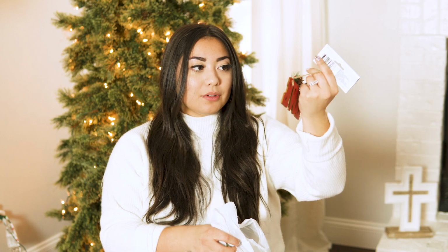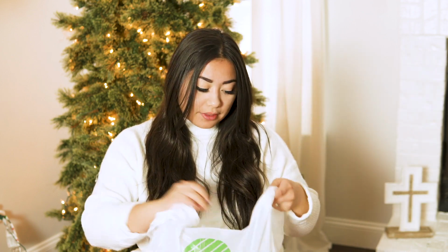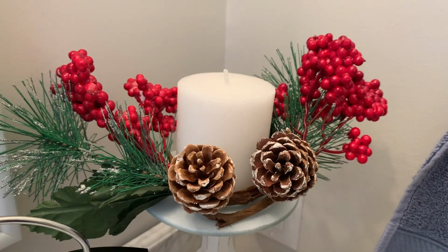Here it goes. And they also had some that said peace and joy. I think I got the joy one too, but I put it on a mini tree already. But yeah, these are really, really pretty, especially for crafts and things like that. I also picked up a random white candle. Probably needed that for something, but you could always use that for little candelabras and stuff from other places.